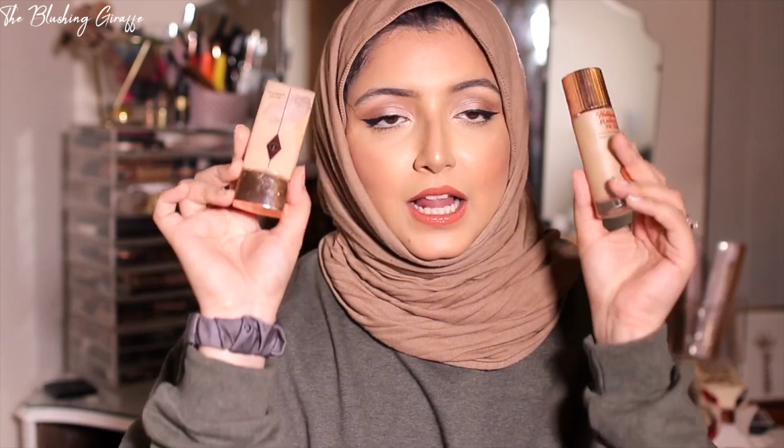It's also beautiful to mix in with your foundation, especially ones that are a bit more matte. It is a beautiful product, but it does come with a hefty price tag. Love these both. They're both staying. I just need to give this a bit of a clean, but these are staying and they're kind of more primers, so it doesn't really count.